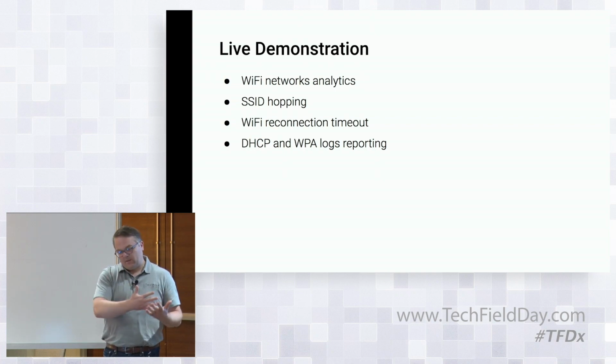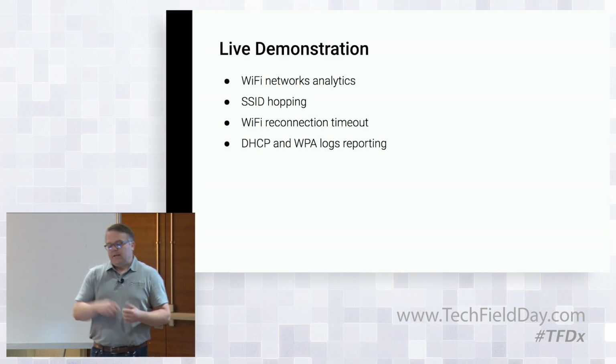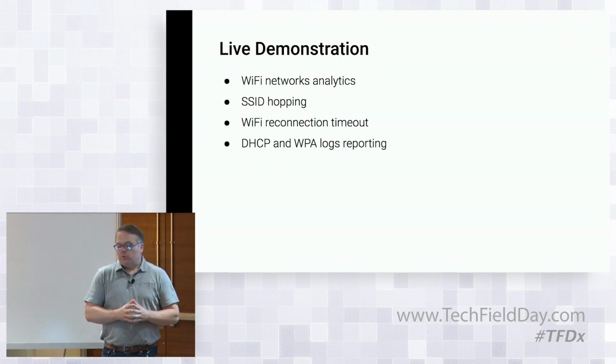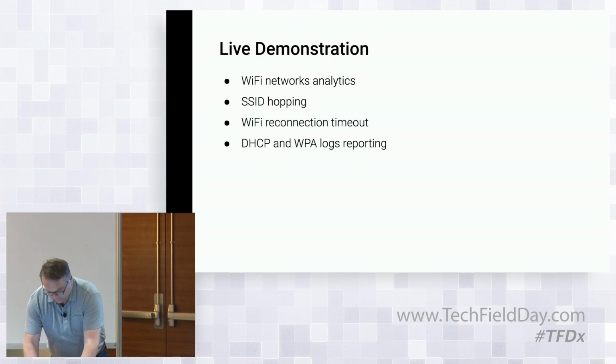With that hopping capability as an extension, you can do the connection timing of the agents. You can check if your DHCP works by testing again and again connections of the Wi-Fi client. And in our last release, we also show you on the dashboard timing around DHCP and WPA logs that again help you to understand what goes wrong when things go wrong. Right? So I'm going to switch now to demo.